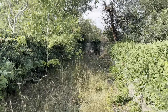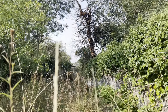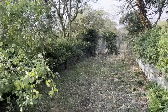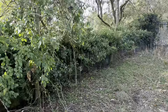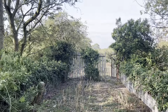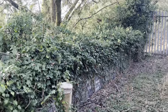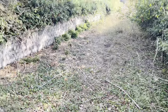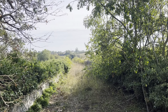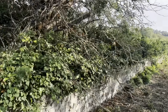So I walk this way. This way here, you're going back towards Rugby. And then that way there, you're looking towards going out, where it joins the line to Stamford. She's a beautiful old viaduct.